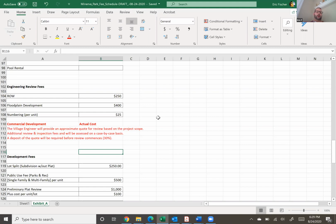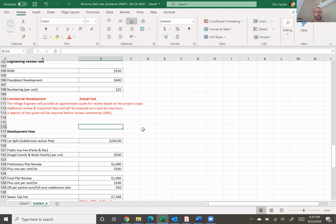In this case, they budgeted approximately, to my knowledge, 10 grand, which they will charge us to do all the engineering review. That we make an actual cost to be passed back to the developer, so that they cover those engineering review fees, and it's not a net loss for us. And those are real costs, so they can be recouped.